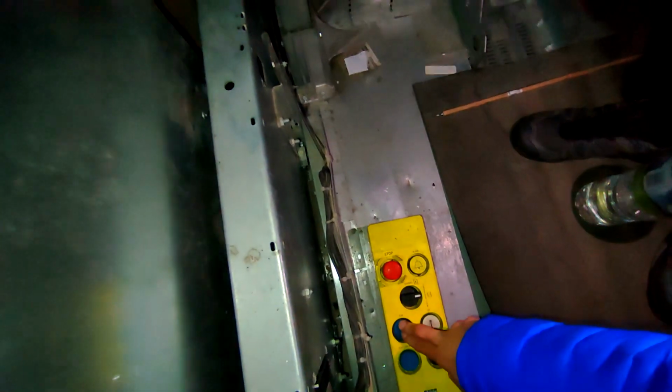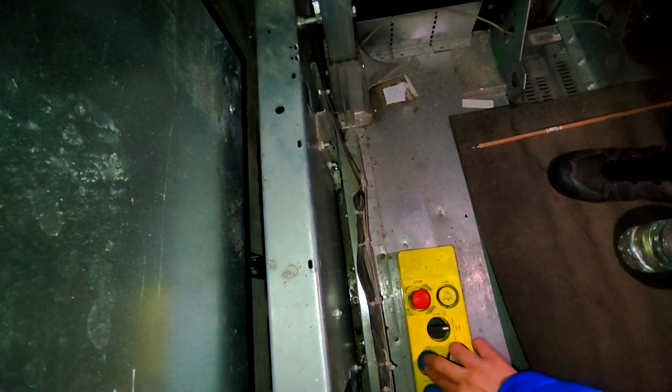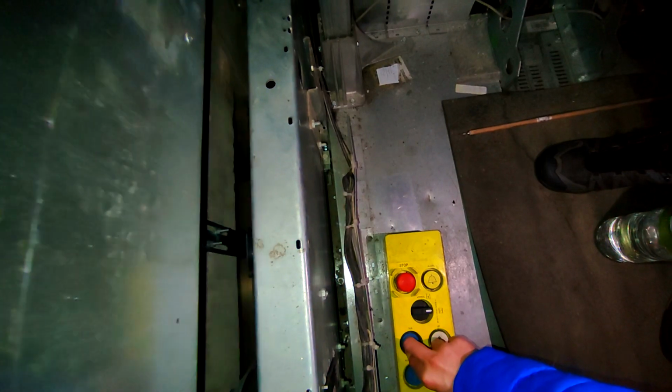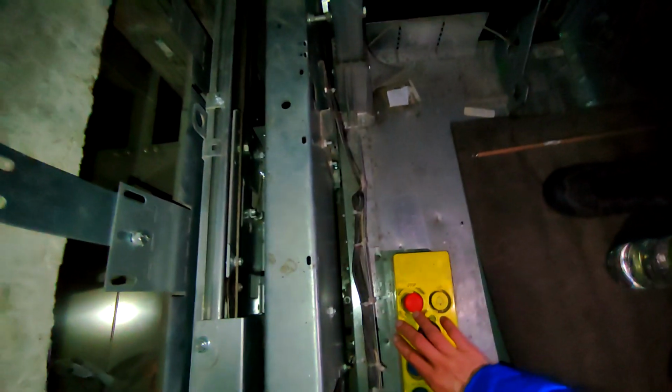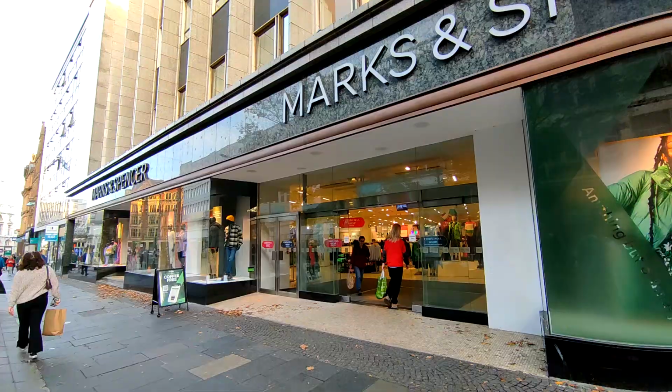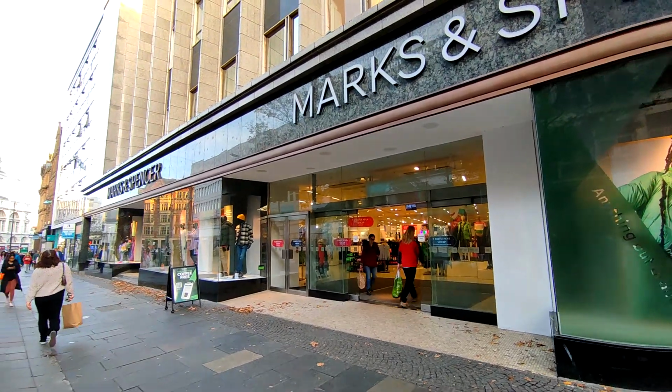So let go of the other one, first one. Gentle stop. Do it the other way around. It's a fast stop. So now let go of run. Do it the other way. Harsh stop. How to open your lift door. If you're on top of lift and you don't know how to do that, you really should not be on top of lift. And now we go into Marks and Expensive.